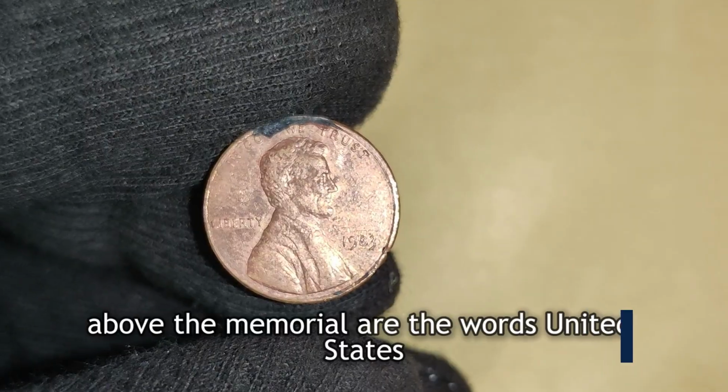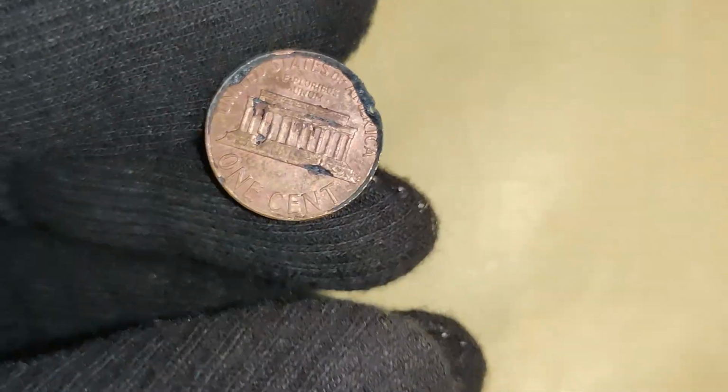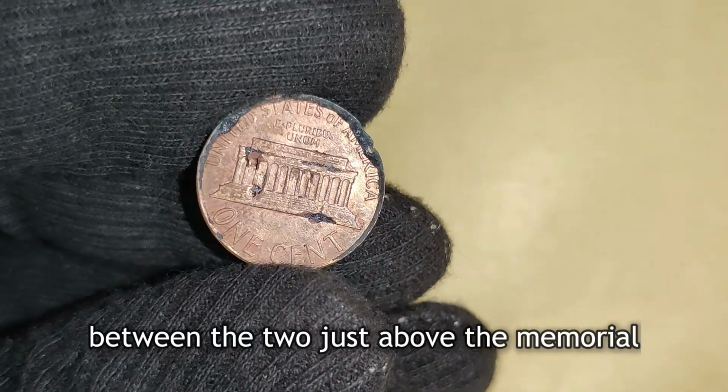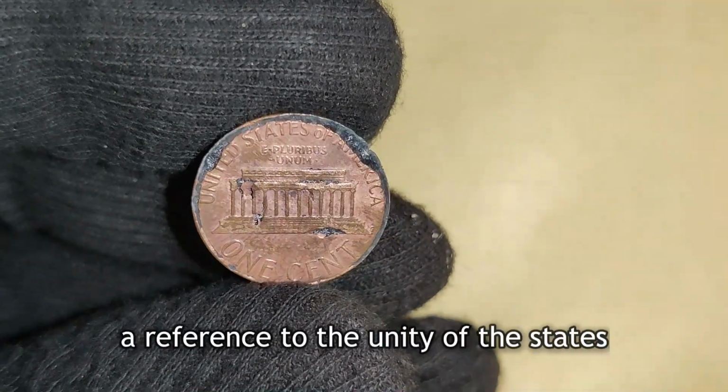Above the memorial are the words United States of America, while below it we find the denomination, 1 cent. Between the two, just above the memorial, is the motto E pluribus unum, Latin for out of many, one, a reference to the unity of the states forming one nation.